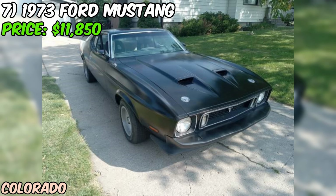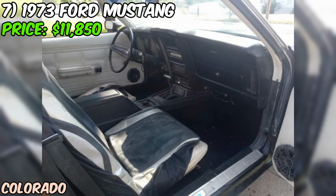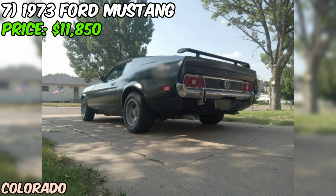They're not giving us a ton of details, but sometimes less is more, right? One thing that really catches my eye is that this Fastback will be at the Good Guys show in the Loveland vicinity this Friday and Saturday. That tells me the owner is proud enough of this car to show it off, which is always a good sign. The '73 Mustang is an interesting model year.